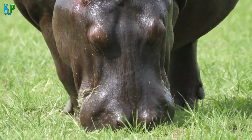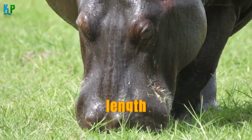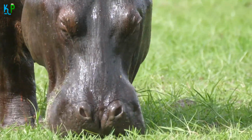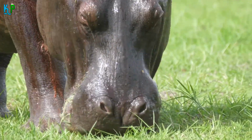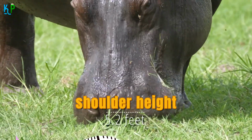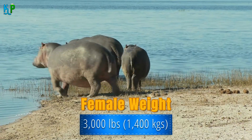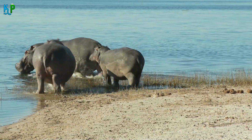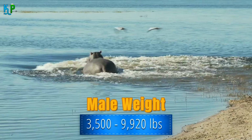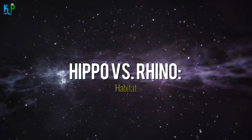Hippos are the 3rd largest animal in Africa, second only to the elephant and the white rhino. Their bodies can grow between 10.8 and 16.5 feet, 3.3 to 5 meters, which is longer than that of a rhino, mostly depending on age and gender, with an average shoulder height of 5.2 feet, 1.6 meters. Females tend to weigh around 3,000 pounds, 1,400 kilograms, while males can range between 3,500 and 9,920 pounds, 1,600 to 4,500 kilograms.